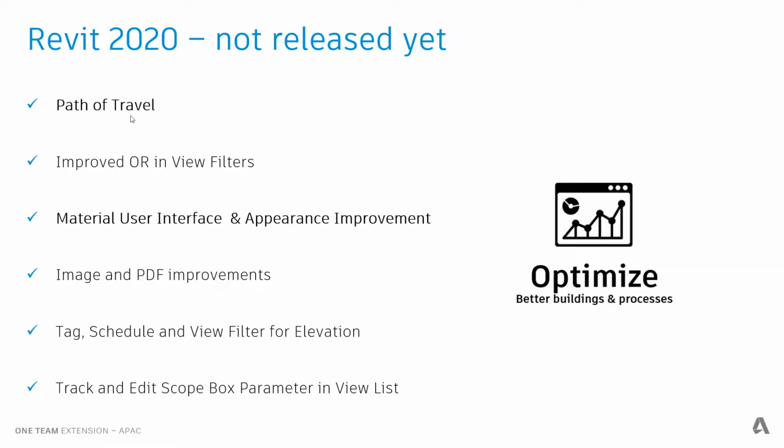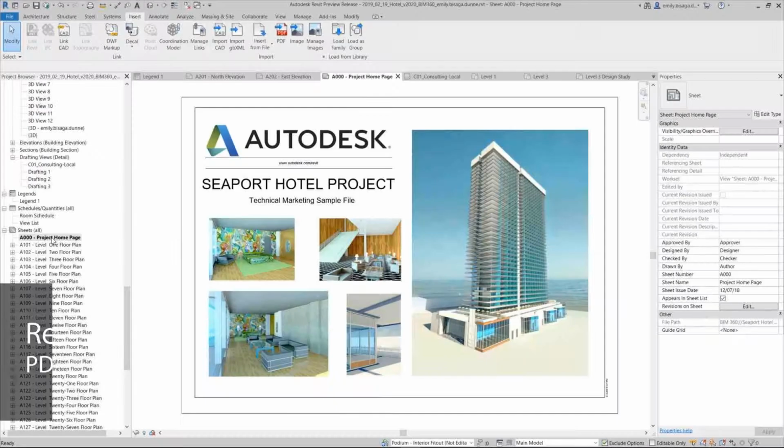We have improved OR and view filters if you need to do that for your filtering. And we've got a better material user interface, image and PDF improvements, better tools for tag, schedule, and view filters for elevations, and track and edit scope box parameters in the view list. So just little things that we've been adding to the application.